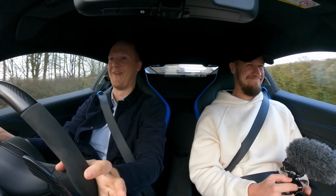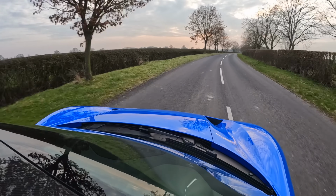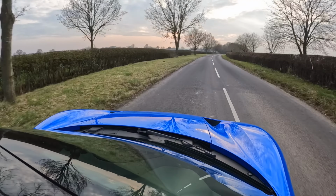It picks up over 5,000 RPM. Oh my lord. The brakes have got a similar feel almost to a McLaren brake, where it's quite a long pedal. Not a lot happens until the end. Maybe we just need to heat them up. Oh, this thing is fast.